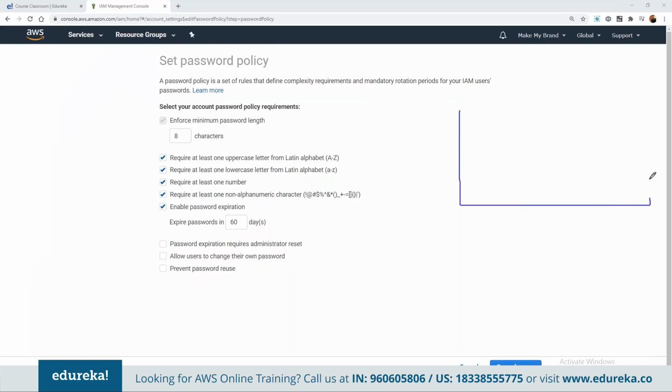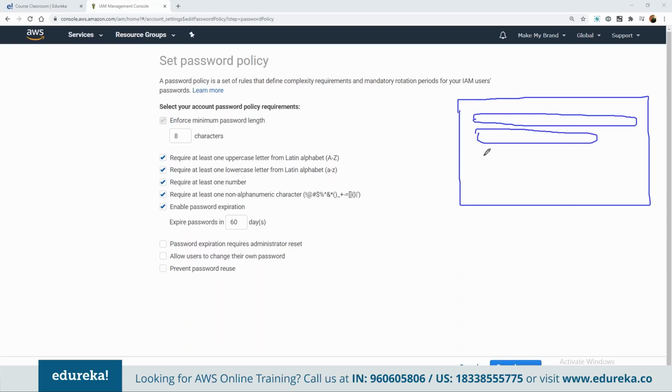Suppose we have forgotten our password, for example in Facebook. If we forget a password, we have the option of getting a password reset link in the email ID. And we know that 90% of the users globally use the same password for almost every one of their accounts. That's a fact.